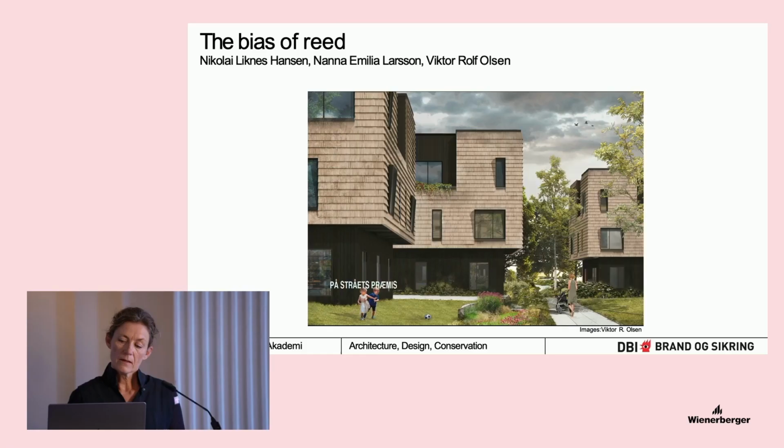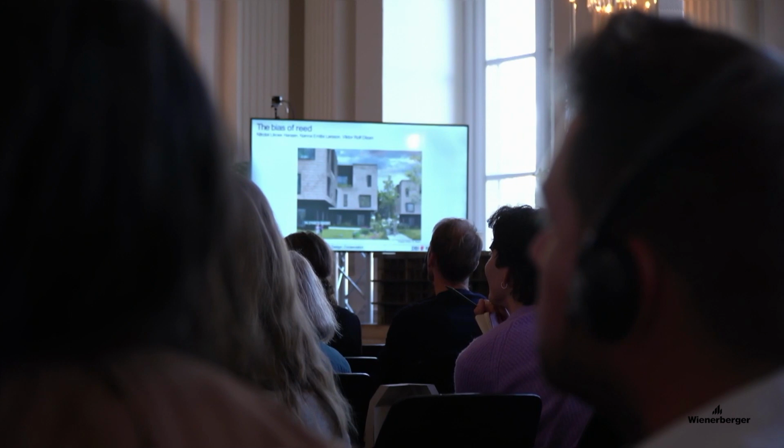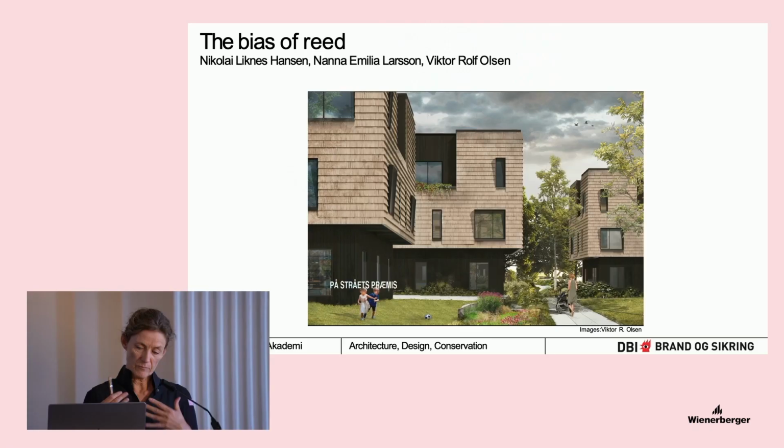But one of the projects that was particularly interesting was by a group of three students who wanted to test what if. They took this regular affordable housing project designed by ONV Architects, a small office in Denmark that has specialized in modular building, as we saw yesterday, with low prices but high quality. They wanted to test, what if we put reed as the cladding of these buildings? What will happen with the architecture? How does it have to be treated in order to stay within the regulations?